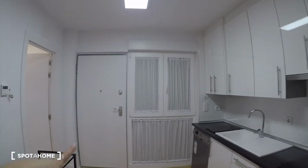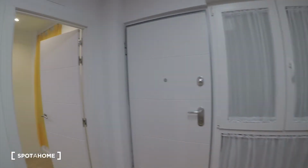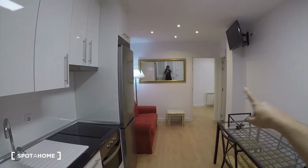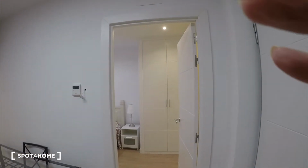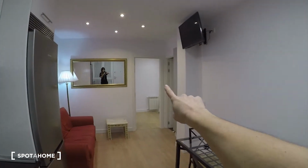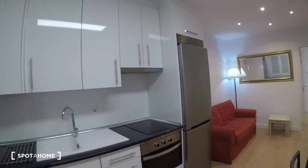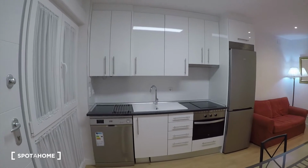Welcome to the apartment. Through this gate we will find the kitchen and the living room, and here we have bedroom number one, and over there the bathroom and bedroom two. So let's start with the kitchen.